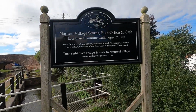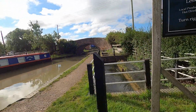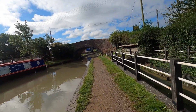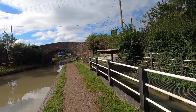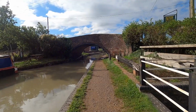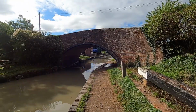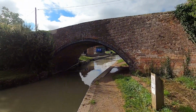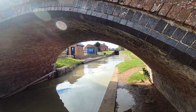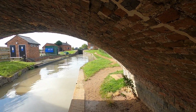The village post office store is just up here, up over the bridge. Turn left to the top of the hill. And I wonder how many people's dogs have to be taken for a walk that go up that way, because of course, we have Napton Cidery you'd have to walk past in both directions to go to the village post office store. Well, once my boat is filled up with water, we will be heading up this way, under this bridge, and the first lock is straight there in front of us. Let's get back to the boat and get ready to make a move.